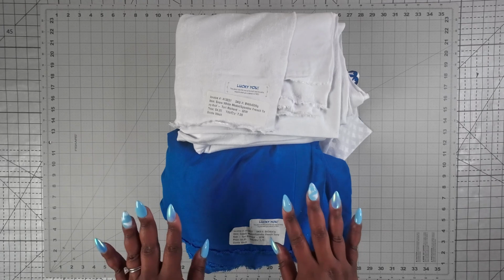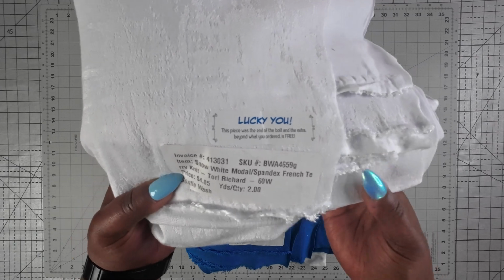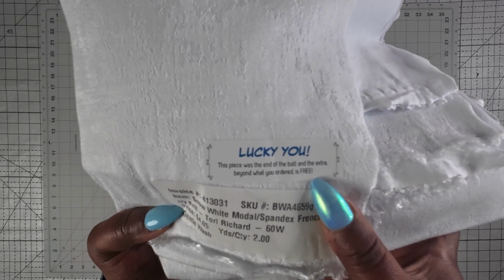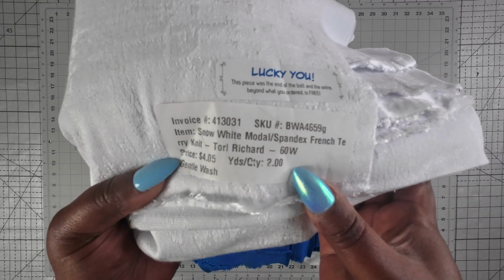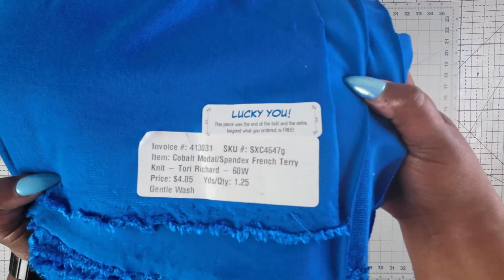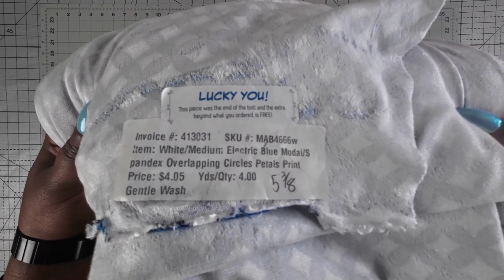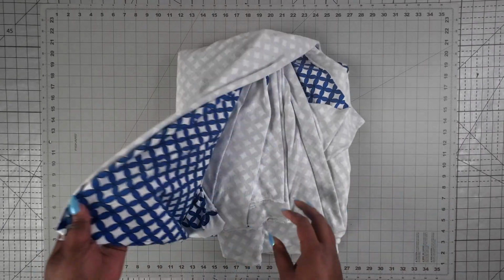But what I want to show you first is why my good day was made great. And that is because each one of these fabrics, I got the lucky cut. And if you shop from Mart, you know that this means that this is an end of the bolt piece, which means I got a few more yards or a little bit more yardage than what I actually ordered. So for this 2-yard piece, I think I got maybe 3 yards. For this piece that was 1.25 yards, I think I have about 2 1/3 yards. And then for this fabric, I ordered 4 yards and I got 5 3/8. So I was ecstatic. Now, let me show you the fabrics.